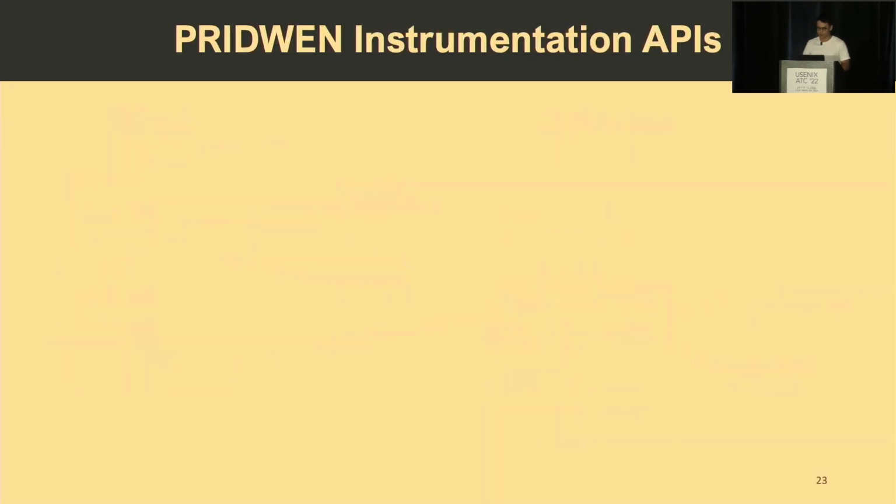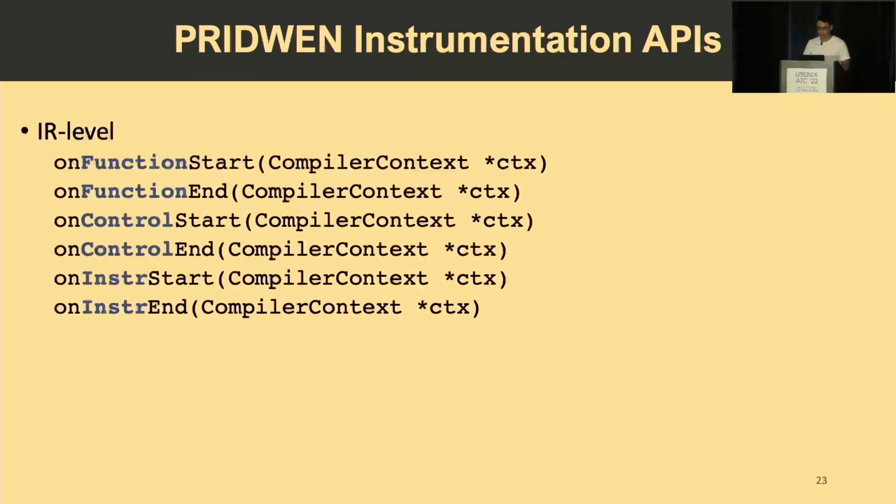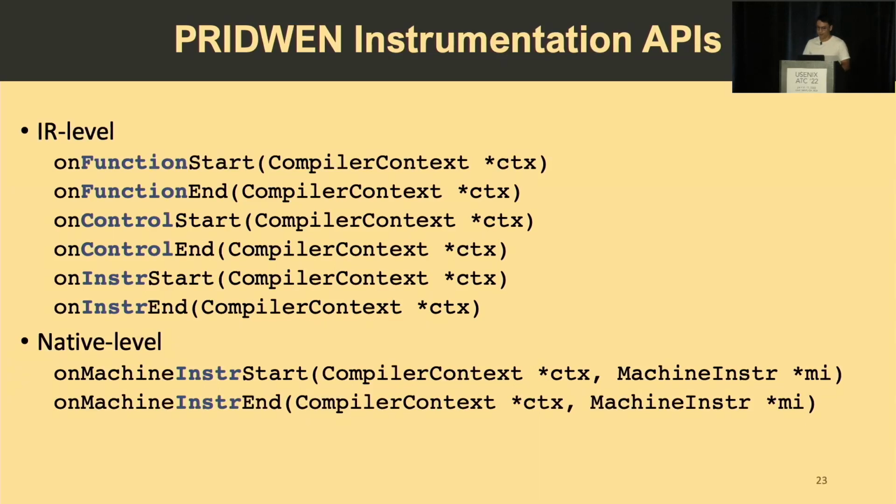To facilitate easy adoption of PRIDWEN for developers, we provide convenient instrumentation APIs at different granularities. At WebAssembly IR level, developers can instrument at function level, at each control statement, or at a single instruction. At native level, developers can instrument at each machine instruction. With such a capability, PRIDWEN can conveniently support most, if not all, instrumentation-based mitigation techniques against SGX side channel attacks.